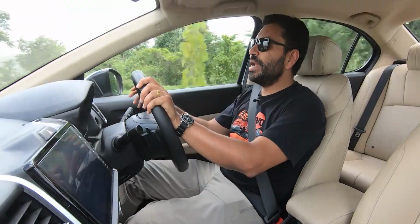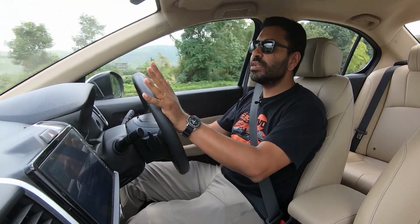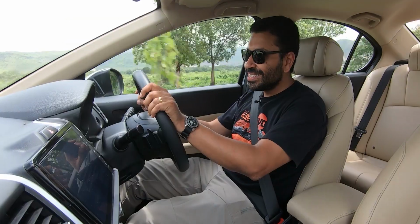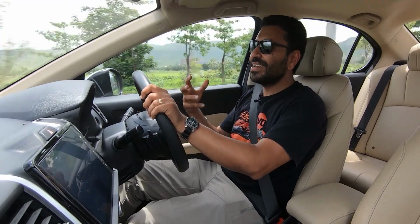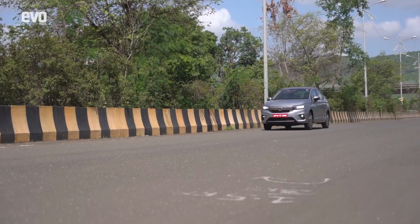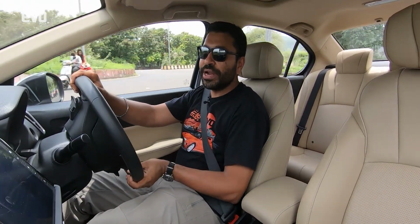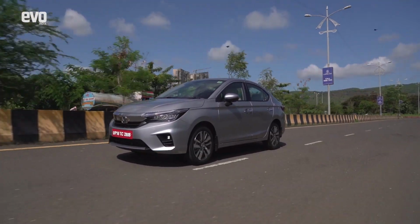Now this is the CVT mated to the same 1.5 i-VTEC engine, and at a gentle cruise, it is again very refined, really lovely, effortless. But when you step on it, that CVT effect is obvious. Now obviously they have tried to reduce it and to simulate the shifts of a regular automatic, so the revs do rise and fall when you're upshifting, but it's not like a normal automatic gearbox.